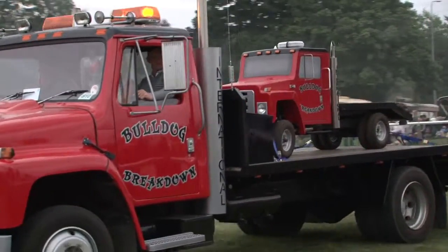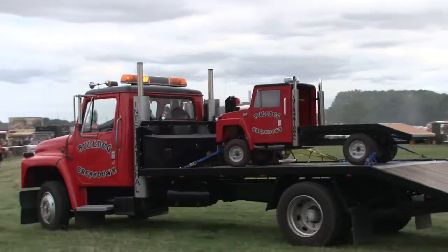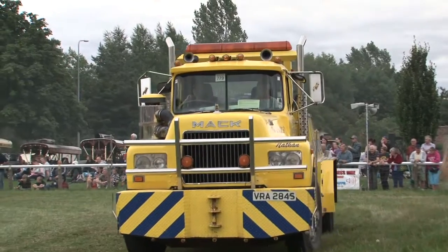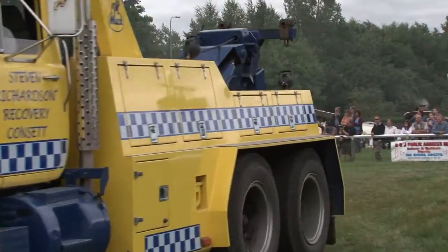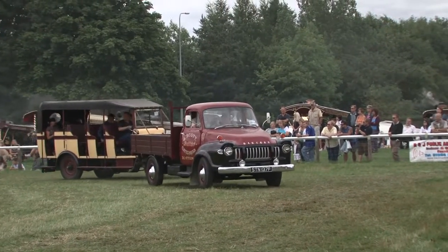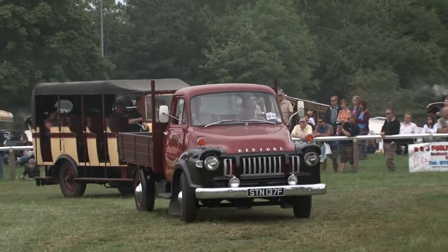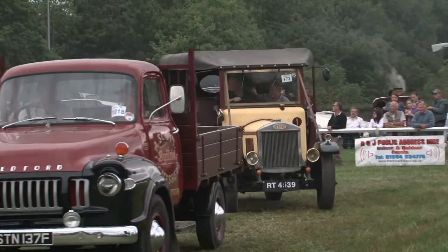And the Bedford just going past. And the Morris 1 ton, Whitwebs Garage.